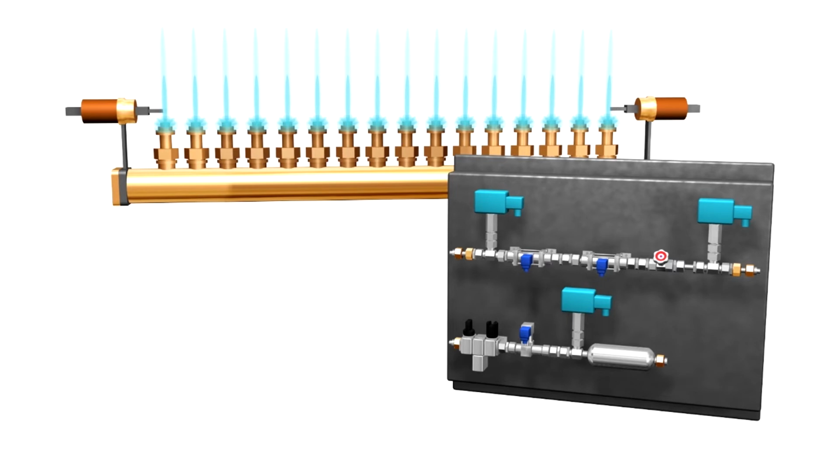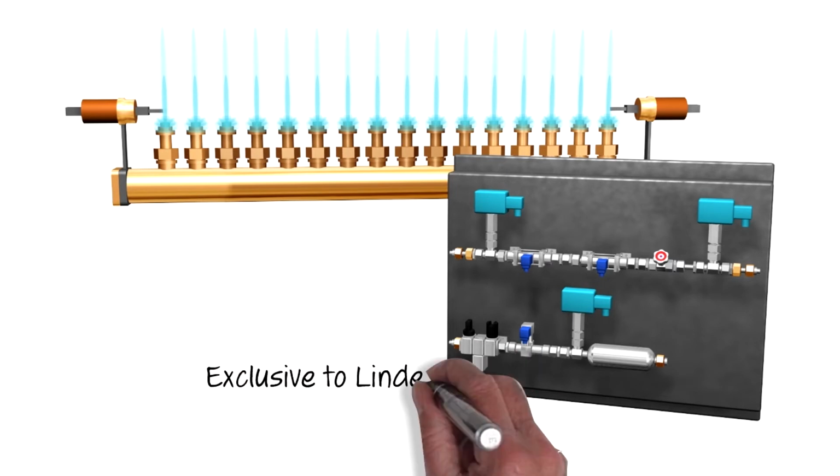Lindoflamm FlameSafe acetylene safety device, exclusive to Linde.